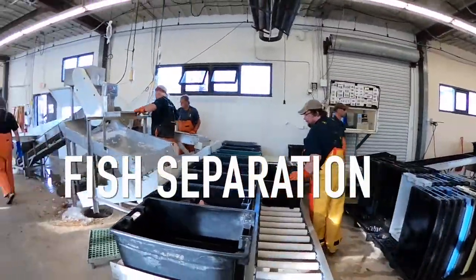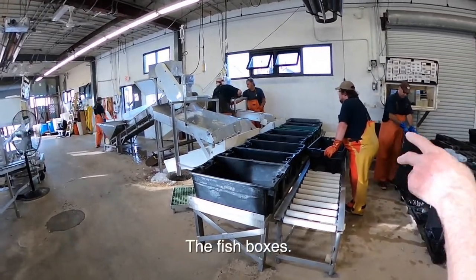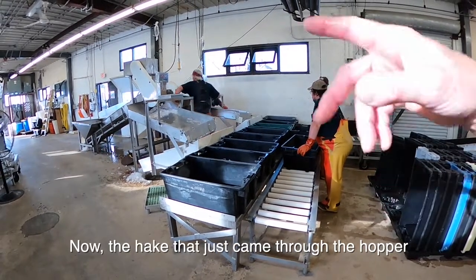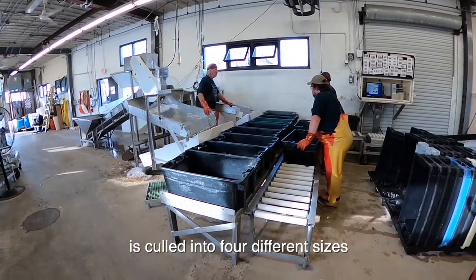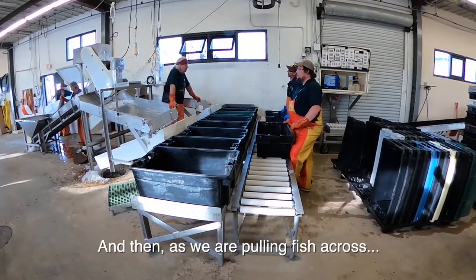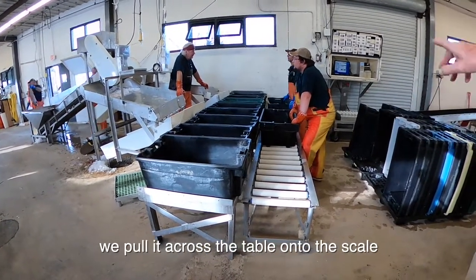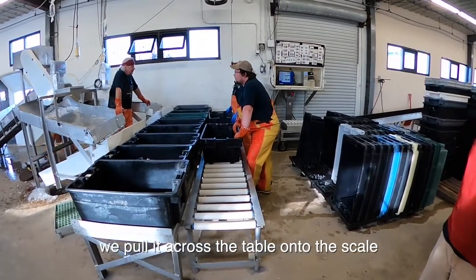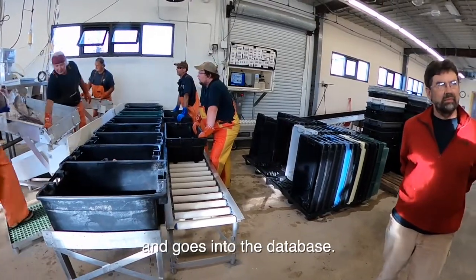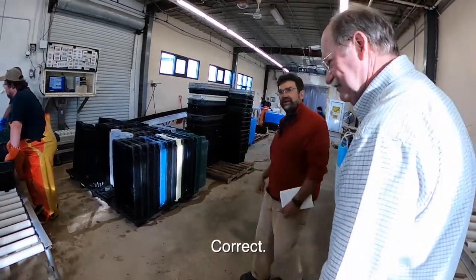So Nicole, what happened here is that the fish are all separated into these totes, fish boxes. So we have different culls of fish. Now the hake that just came through the hopper is culled into 4 different sizes: sows, large, mediums, and smalls. And then as we're pulling fish across, once we get 100 pounds or 103 pounds in a box, we pull it across the table onto the scale. We scan the species, and it creates a lot tag for it, and it goes into the database. And then they go out on the floor? Correct. Right.